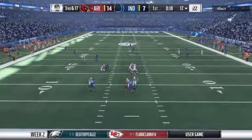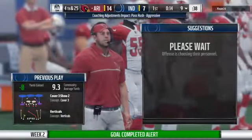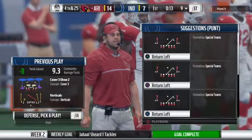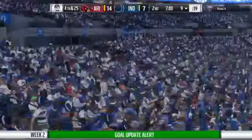Third and long. What will Dalton dial up? In trouble here, and down he goes, back at the 8-yard line. Jabal Sheard coming in to drop him for a loss of 8, and it'll be 4th down.